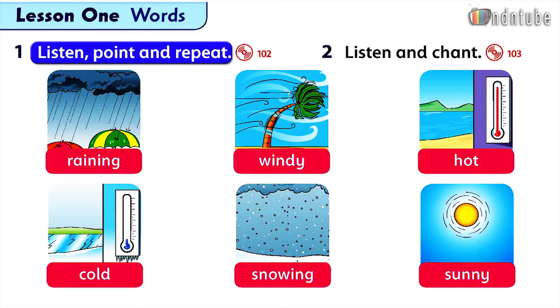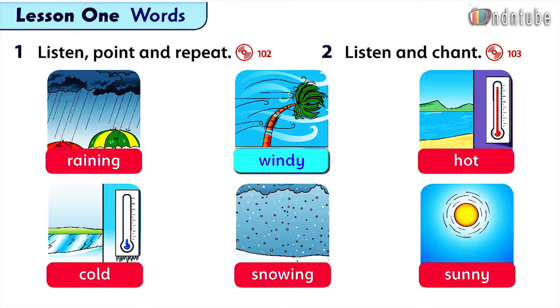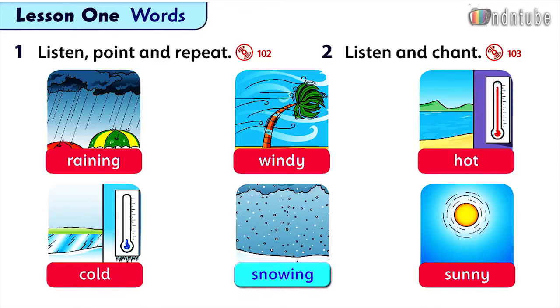Listen and repeat. Raining. Windy. Hot. Cold. Snowing. Sunny.